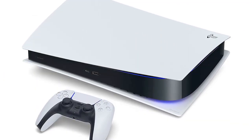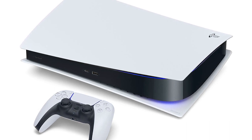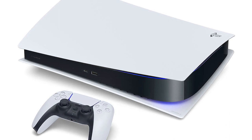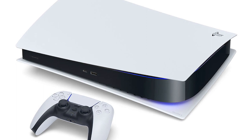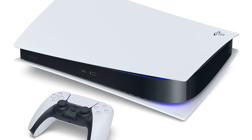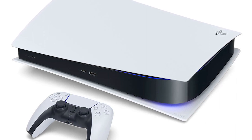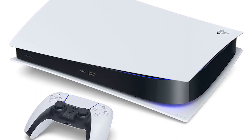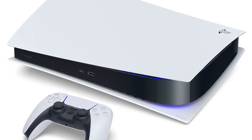Hardware. The PS5 boasts impressive hardware that delivers fast, smooth, and responsive gameplay. It features a custom AMD Zen 2 CPU, a custom AMD RDNA 2 GPU, and an ultra-fast SSD that delivers lightning-fast load times. The console's hardware is also capable of rendering games at 4K resolution and up to 120 frames per second, providing a truly immersive gaming experience.